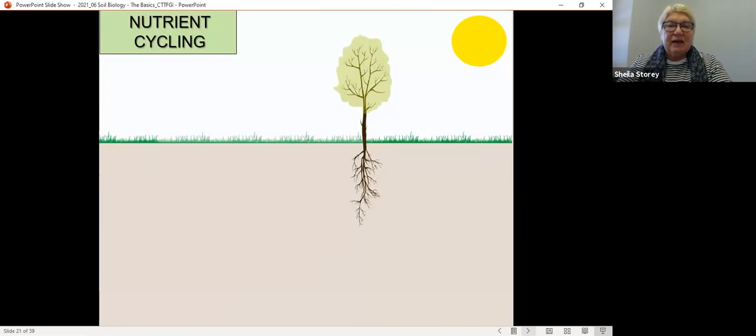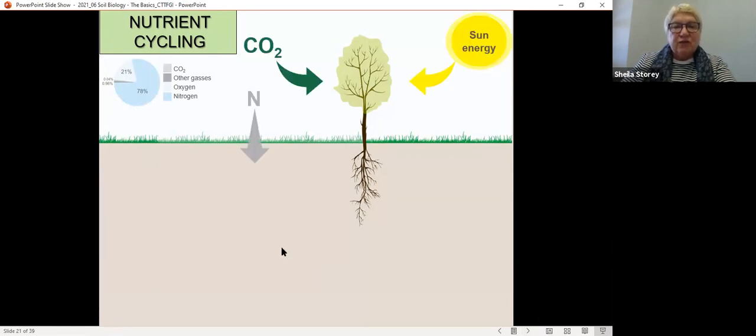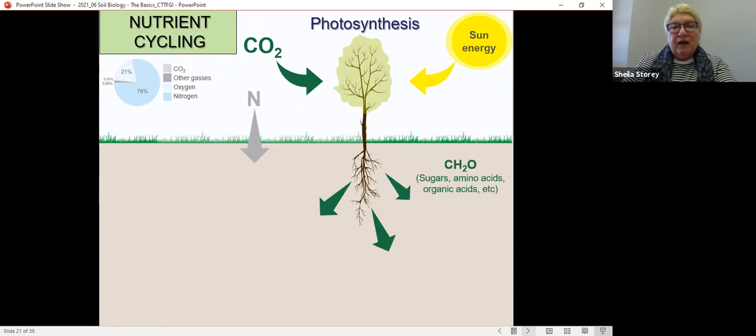So the nutrient cycling, we can start off with a plant or a tree or whatever you have and the sun. And then what we tend to forget is that the air that we breathe, 78% of that is nitrogen. And that nitrogen is free. We've just got to get it into our system. So the nitrogen from the air, the carbon dioxide also from the air, which we're trying to get into the soil, and the sun energy, we then have photosynthesis in the plant.